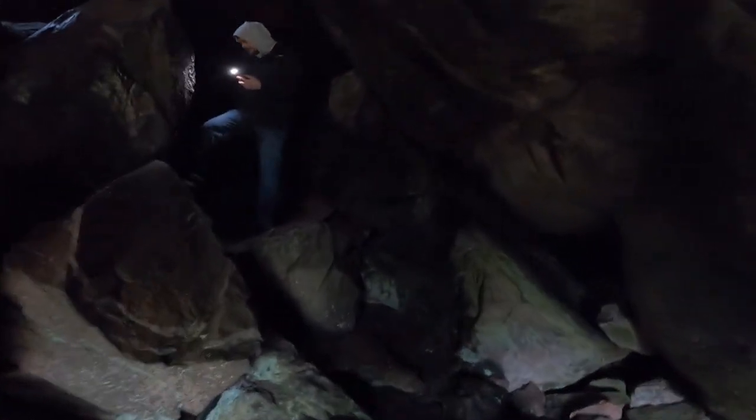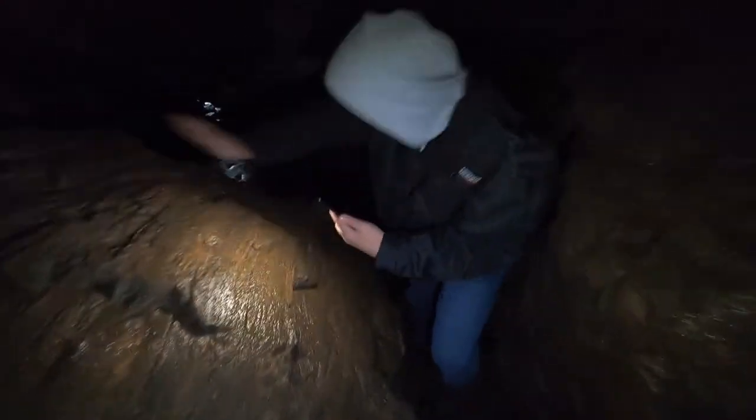I'll get my torch on as well. Yeah, it's soaking. That's why it's probably really dangerous just now. Look at that rock up there, that could just fall at any moment. Let's get going, eh? Go down into this. Try and not cause an avalanche.